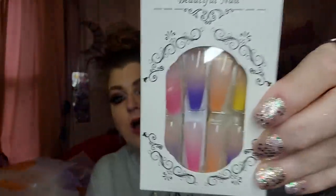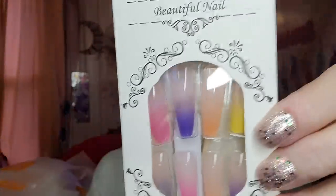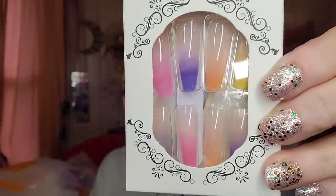Okay, $1.99. Nails. These are cool. Let me take them out of this thing because that would cast quite a glare. Now these are long. These are stilettos, but I love that they have different colors. Honestly, I think this would look so great as an Easter nail just because of all the different pastel colors. Wouldn't that look pretty as Eastery nails? I love those. And $1.99 for nails is not bad.